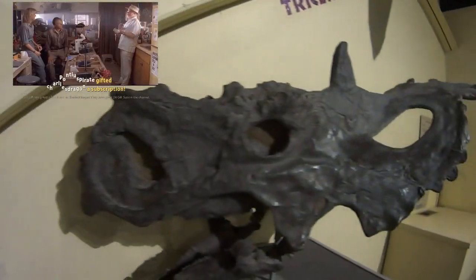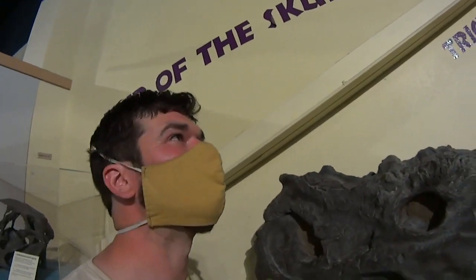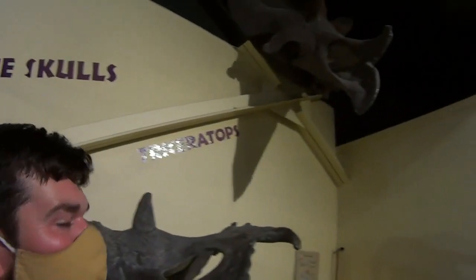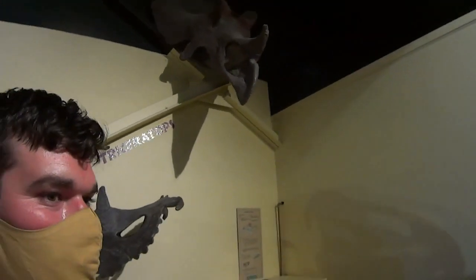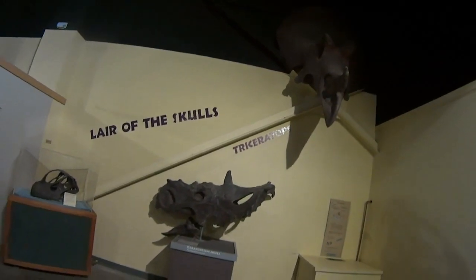Really spectacular. Spared no expense. It's not often that I get this close to a Pachyrhinosaurus, so this is neat to see. We've got, looks like a cast of that other Triceratops specimen up there, the one that we saw earlier. Those stubby brow horns. Pretty cool.